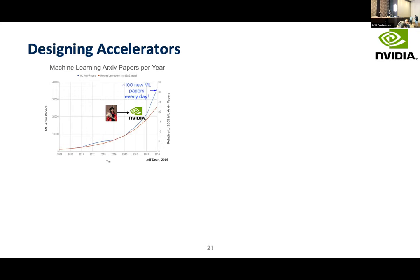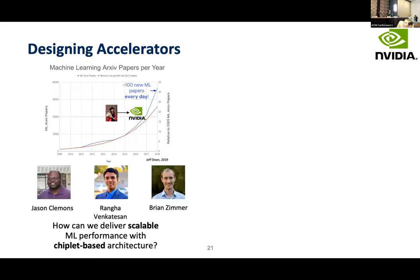What got me really excited is how we can support all the different specialized hardware for all the different market segments, from edge devices to data centers. At the same time, package level integration, especially with chiplet-based architecture, was also getting more mature. So together with Jason Clemons, Greg Bharadwaj, Becca Thiessen, and Brian Zimmer, we got really interested in how we can build scalable machine learning hardware with the chiplet-based architecture.